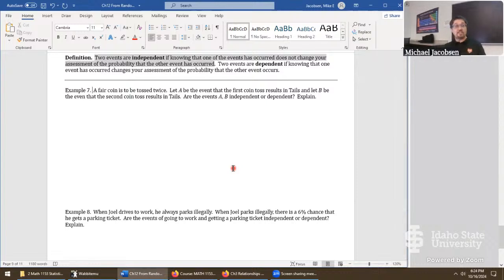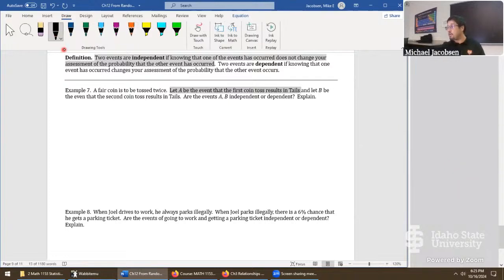There's randomization, and we're tossing a paired coin once again. It's going to be tossed twice, and A is going to be the event that the first coin toss results in tails. B is going to be the event that the second coin toss results in tails. Let's focus on the event A to start. Two things can happen if you run this random experiment. Either A occurs, or the second thing that can happen is the complement occurs. Those are the only things that can happen, because we talked about the complement. Either this happens or that happens.